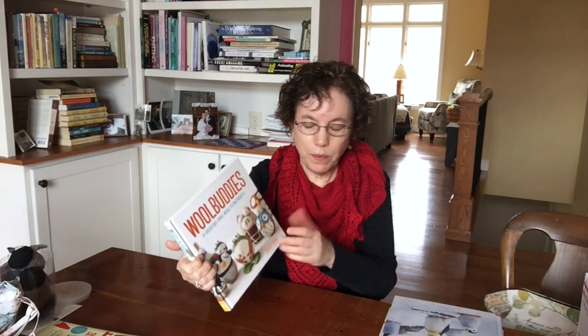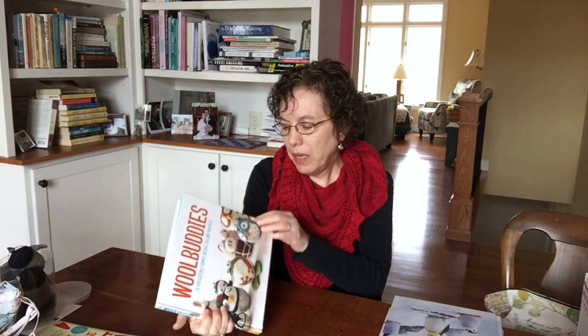And then the other book that, of all the books I've purchased so far and looked at, I think I'm most impressed with her book, and then Wool Buddies. I purchased some Wool Buddy kits at Stitches one year. I purchased two of them, a frog and an owl. It said Wool Buddy on there: 20 irresistibly simple needle felting projects.